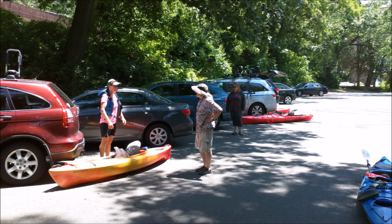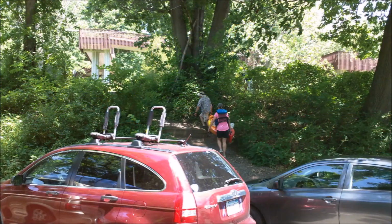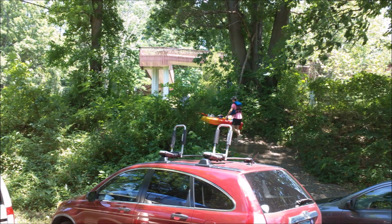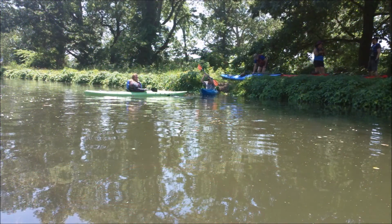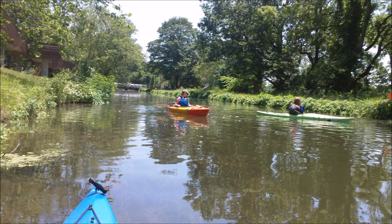We parked next to the canal at New Jersey's Washington Crossing State Park, unloaded the boats, and carried them up a short embankment to the canal. The canal's high banks proved to be only a minor issue, and we were off and paddling.